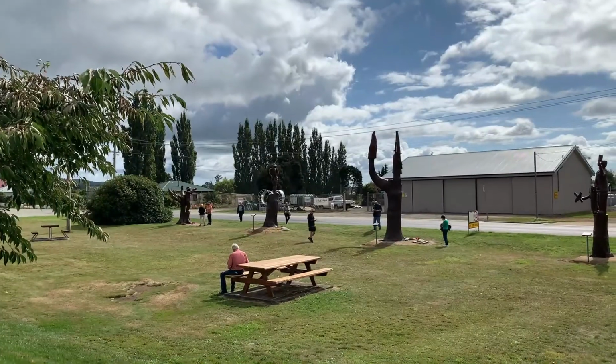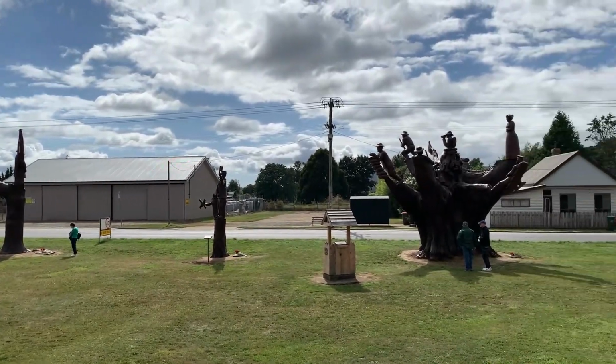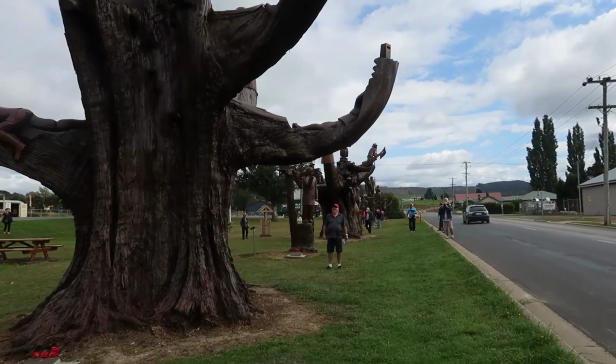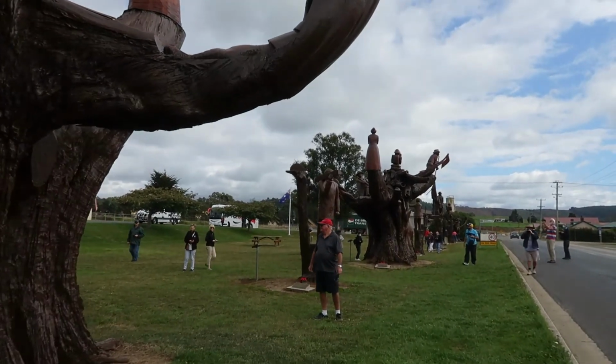We then drove for about another hour to the next stop, which was, let me get up my notes here, Ledgerwood, which is the Anzac Mural, with a difference. So there's these sculptures carved out of wood. They were going to tear down the trees, but they didn't want to do that, so they created these memorials, Anzac memorials, for 12 locals that went to war.